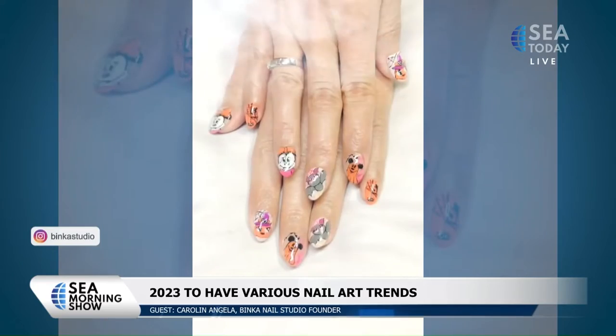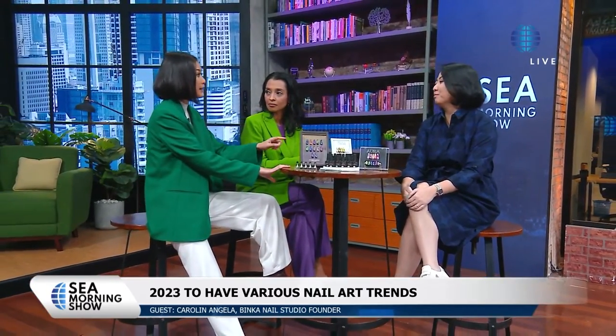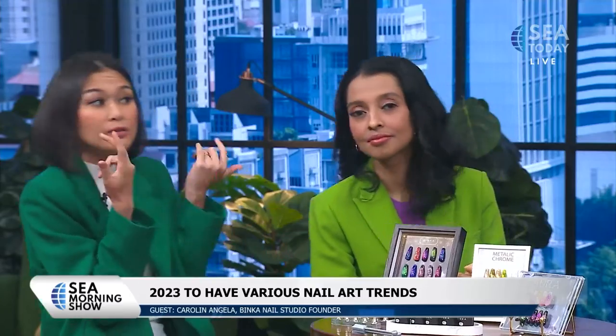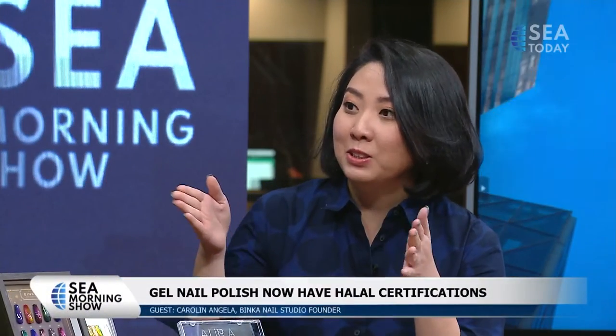Hello, my English. In terms of durability, especially with the halal ones, since it's breathable and water-based, I assume that it's also better for the health of our nails, right? It is. But in terms of durability, how long does it last usually? For the halal gel polish, the durability will be shorter.